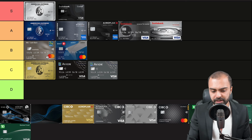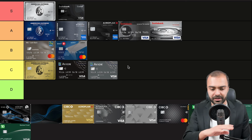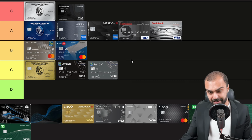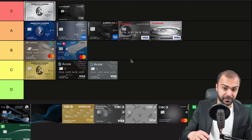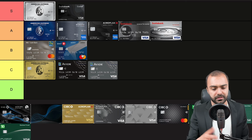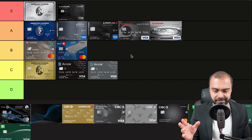Really, these two are pretty similar. I'm just going to go with the RBC card slightly higher because I just prefer having the 1% for everything. I feel like that's just cleaner than 0.75% on a lot of stuff, 1.5% on like one or two categories. So I'll probably just put it like this, but they're very close. Of course, it's not that far off.